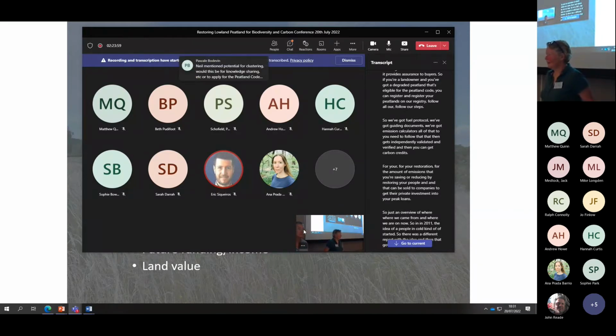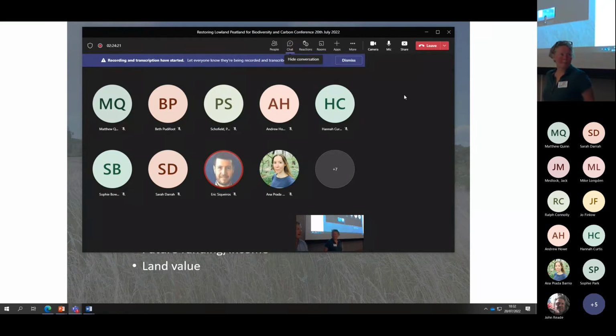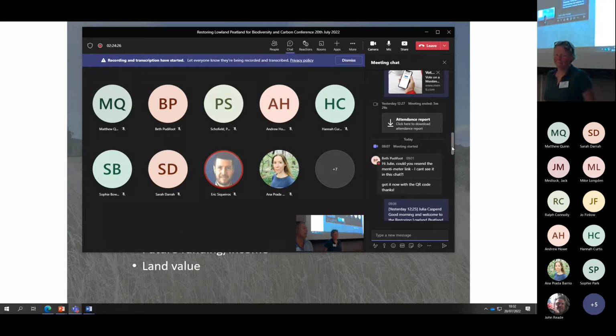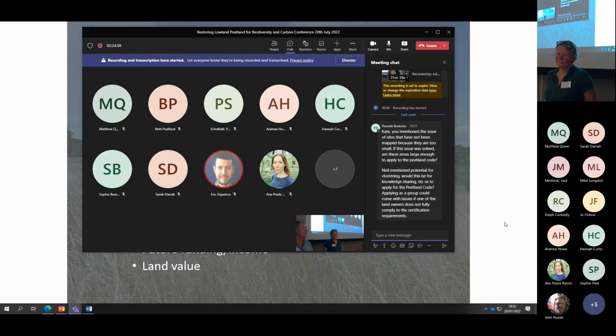Have you made inquiries in relation to the ELMS scheme? Because of the public goods this is supposed to provide, if you were to do all this work, any comments back in relation to that? Because it looks as though you're suffering from not knowing whether to make a decision because of the viability of the future scheme. I think at the time, ELMS doesn't seem to be that clear. I've been involved in some of the working groups early on, and it keeps evolving. What they did say is the HSS is the early stepping stone towards ELMS. So I don't know. I'm taking a risk at the moment, really.